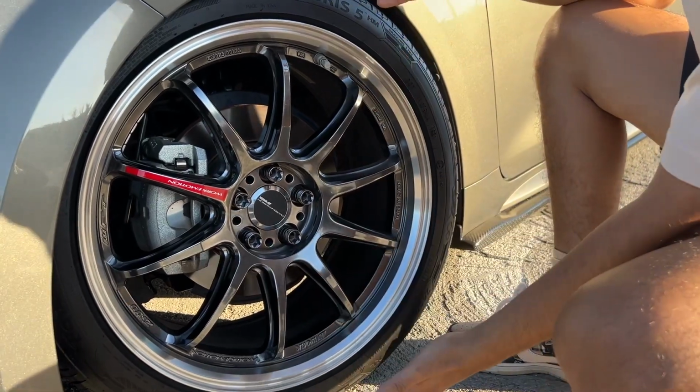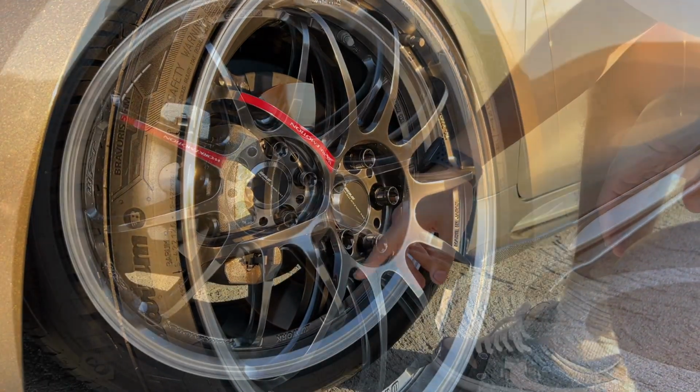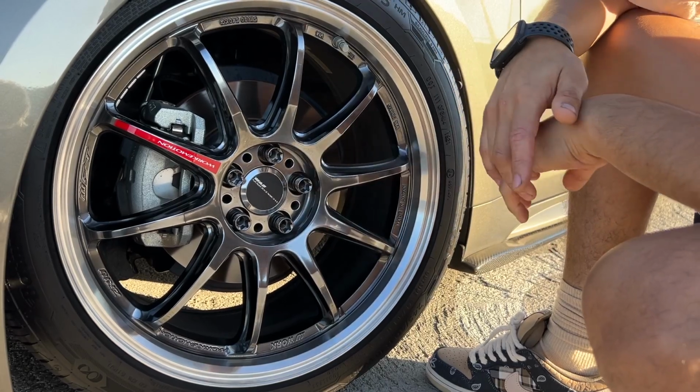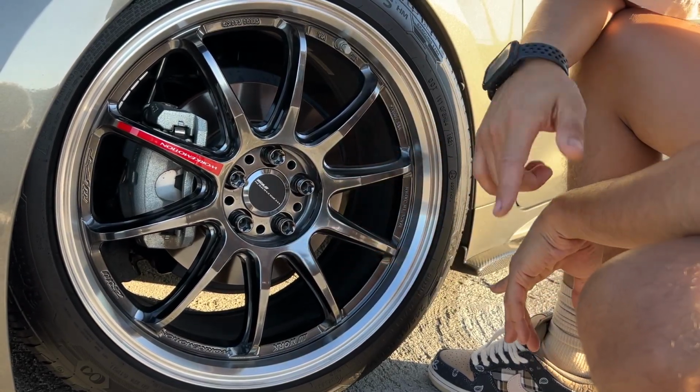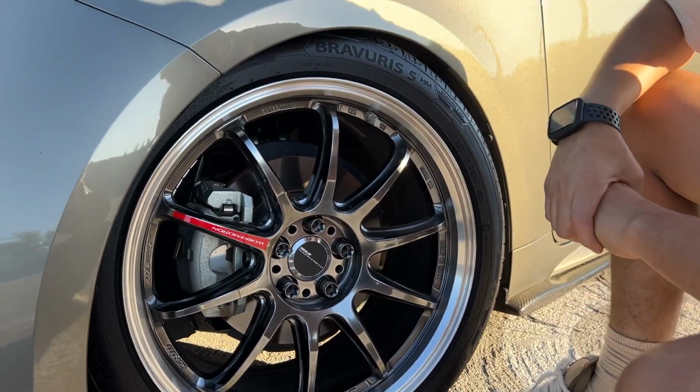Alright, so next mod is obviously my wheels. Y'all can watch the video of me installing them and me reviewing them. Also, these lug nuts are JDM. They are Project KICS. I did find them on eBay, so I got you guys with that. I also got some cheap tires because I'll be running through tires a lot.